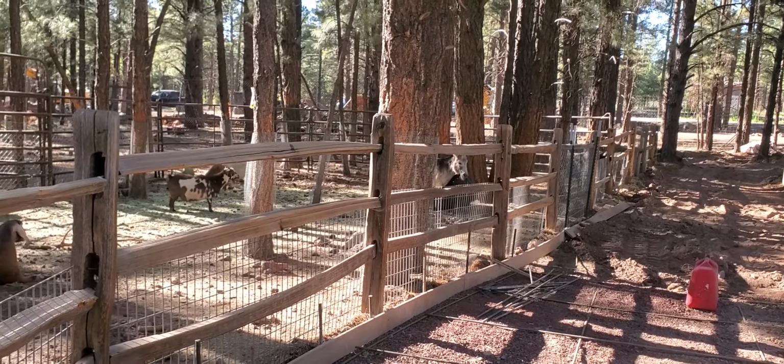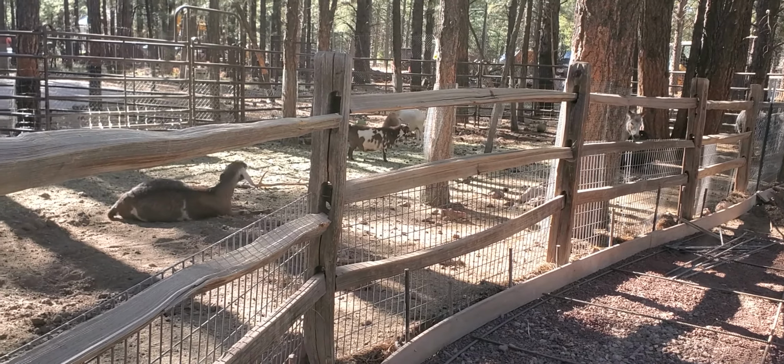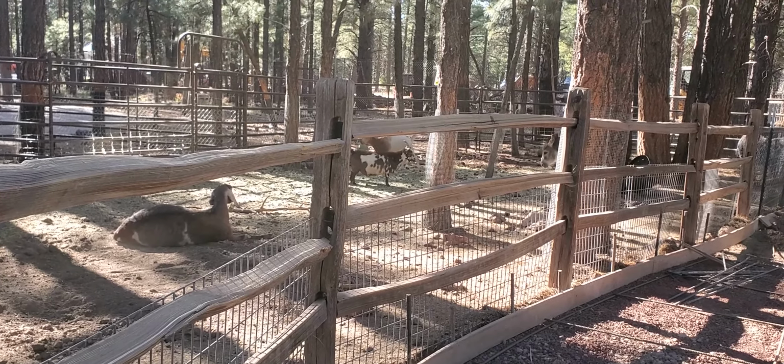This is a little petting zoo where we saw some goats and some burros, but unfortunately it was still closed due to COVID, but we still really enjoyed getting to watch them play around.